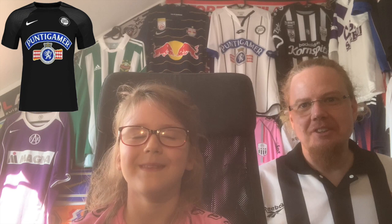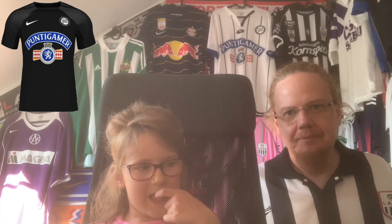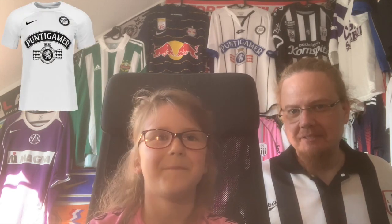Okay, we have two more teams to go. Next was Sturm Graz, the home shirt. Very black. Oh, very, very, very black. I think 8 out of 10. 8 out of 10, and then we have one in very white.